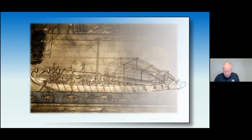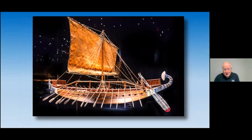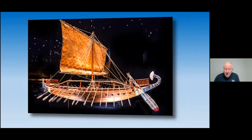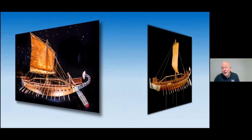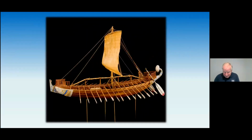And here's a clearer drawing and interpretation of the carving showing two obelisk stones, a total weight of over 700 tons, and Mr. Crabtree's rendition in miniature. The vessel is very simple. It's essentially a raft with sides, no keel, built of short, very thick lengths of sycamore, acacia wood, occasionally cedar. This hog truss provides the only lateral stability.